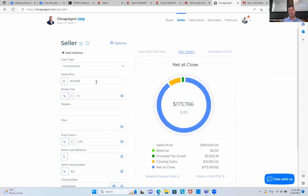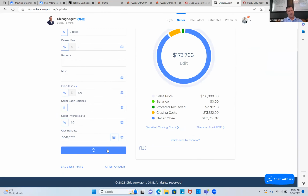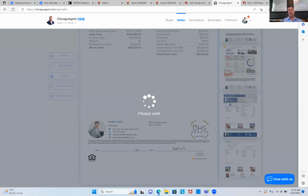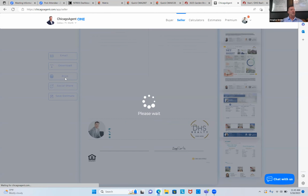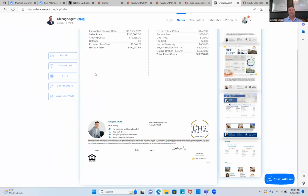I'm going to do 210. Tab a couple times. Scroll down. Hit compute. Hit share print. Pick a template. Hit print. Go ahead and print it. After you print it, you're done.